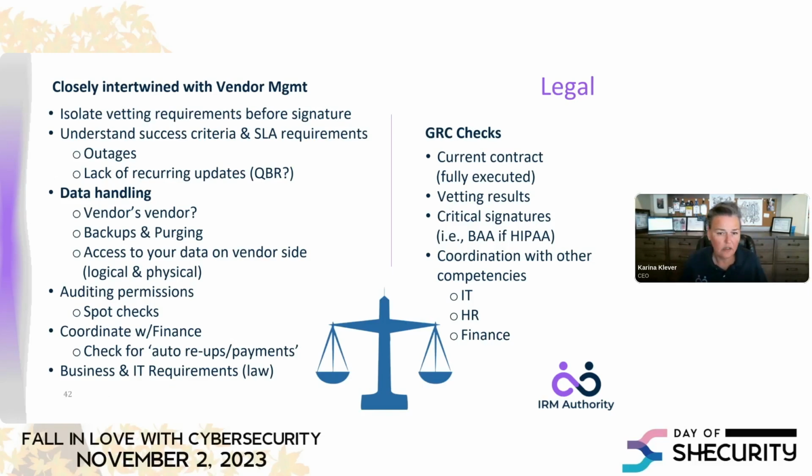Legal's critical. Again, those signatures, vendor management, huge. Make sure your vendors are doing QBRs and check to see whether the contracts are in there. Call your legal department, make friends with them, say hello. Just say, hey, how can I help you? Can you please let me know when these contracts are up? Give me a half a year heads up. They many times will have software for that. Read the contract. Have them help you read the contract.